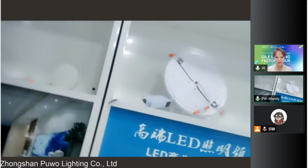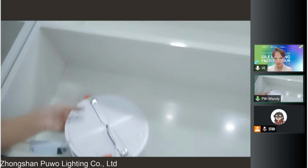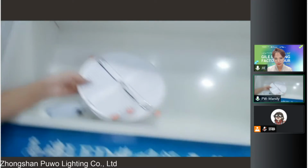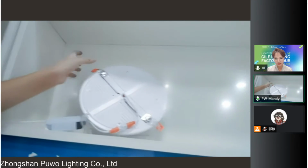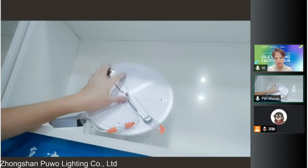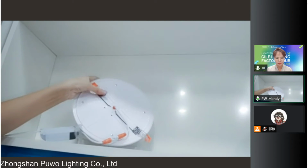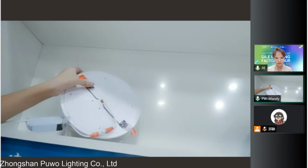Next is this one, the main product I would like to introduce to all of my friends. This one can adjust the cutout size, so the customer doesn't need to open the cutout size.